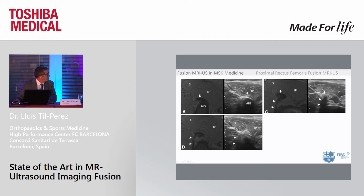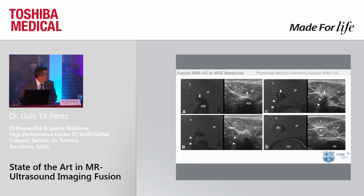If we go distally, we can see the direct tendon and the indirect tendon at the corresponding image, in this case, hidden by the shadow.